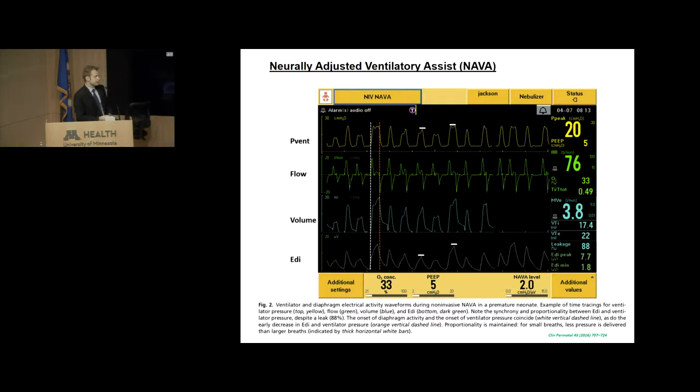So you can adjust your NAVA level down here. That's essentially a multiplier that basically supports every breath that the patient takes. And you can adjust that to achieve unloading of the diaphragm.